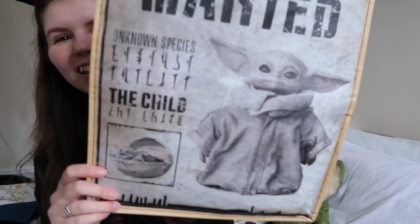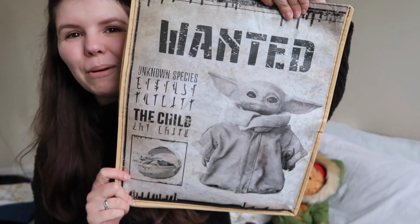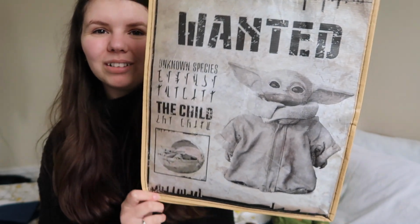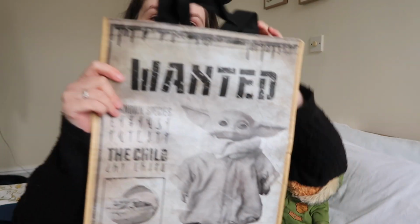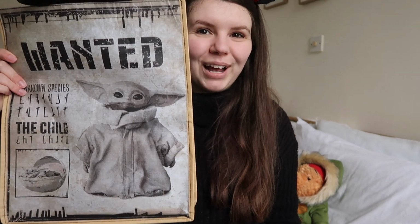The last one is my newest Star Wars bag, and it is the child. It is little Grogu, little baby Yoda. We love him, and it's just a really cool bag because it is something I can imagine would have been like a prop. So this poster would have been like a little prop once everybody knew who baby Yoda was, obviously. I imagine this would have gone out, but it's really cool.